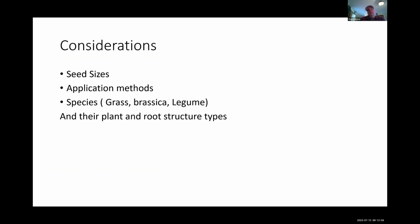So the big considerations, when I have a grower sitting in front of me, and we've made the decision that we're going to do a mix, the place I start, and I'm going to bounce around here a little bit, is the application method. I need to know, is a grower going to be flying this on? Are they going to be using a drill? Are they going to broadcast it? What's their application method? Because we all know not all seed sizes are the same. And I don't want to put a super small seed with a rather large seed, put it out there with a grain drill and bury one too deep, and we've wasted that small seed.